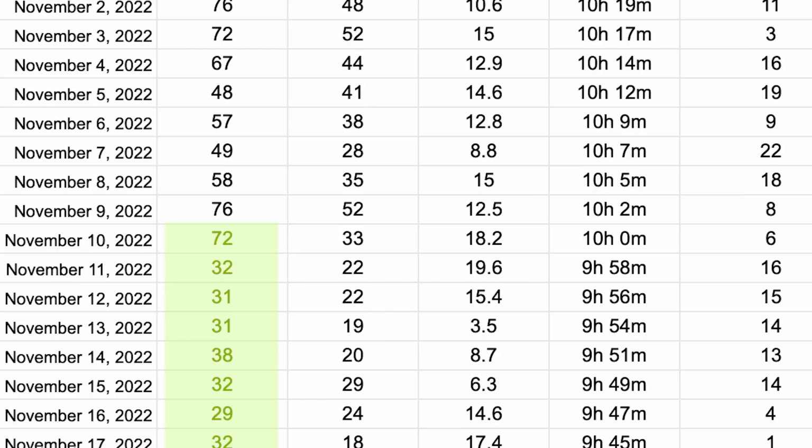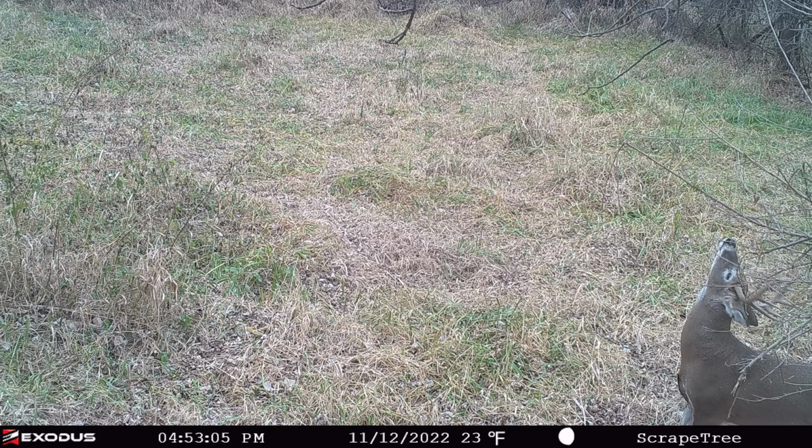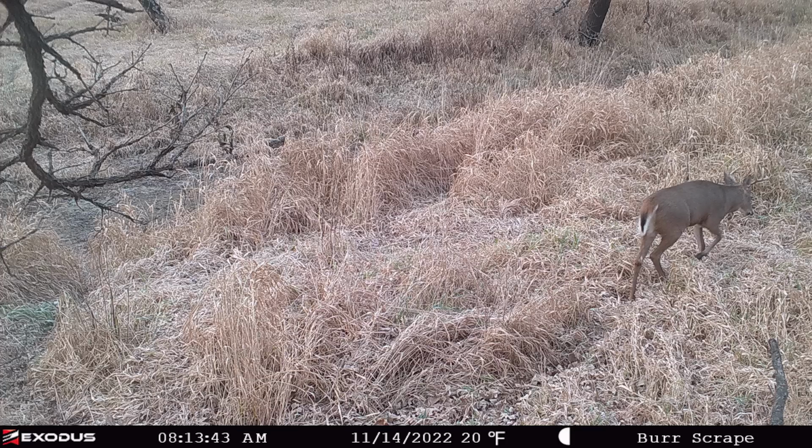Then we get into another super big cold front. The temperature drops 40 degrees from November 10th to November 11th. Wind speeds pick up to 20 miles an hour as an average. The daylight buck activity just blows up. 16 photos on the 11th, 15 photos on the 12th, 14 on the 13th, 13 on the 14th. November 14th was an absolutely amazing day.